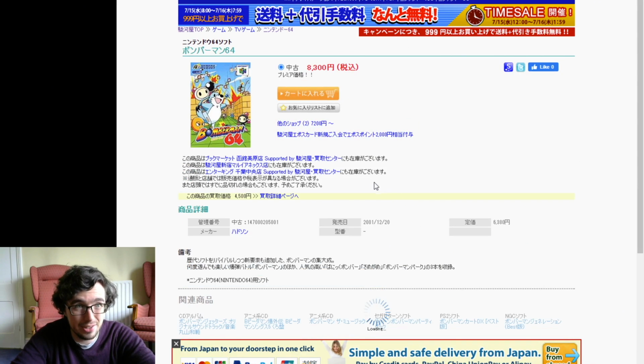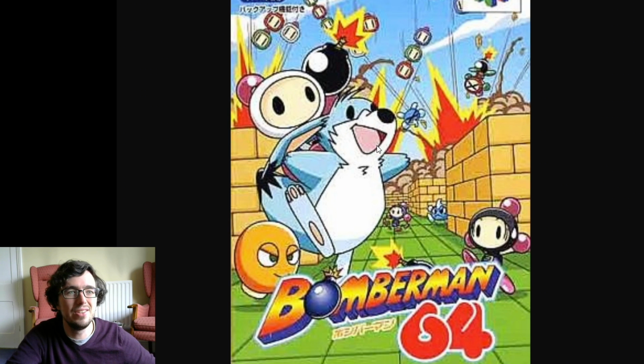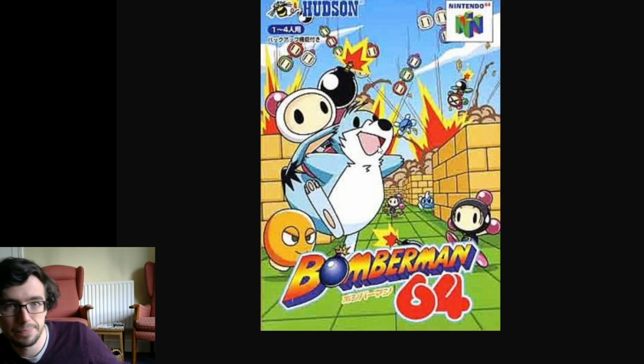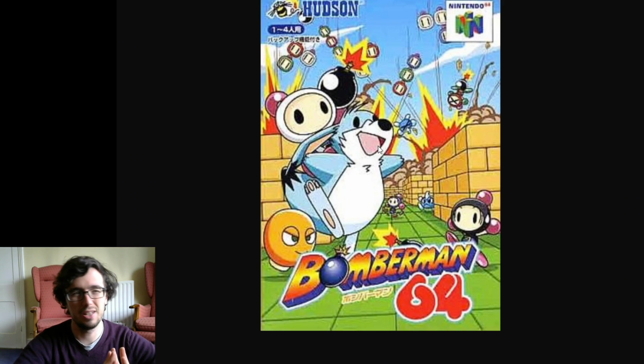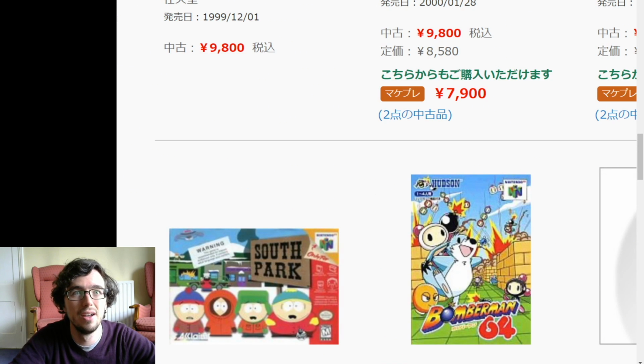Then we've got Bomberman 64. This is a special game simply because it is the last game that came out for the N64 in Japan. I'm like 90% sure that this is actually the N64 port of Bomberman Land, which might have come out for the Sega Saturn and the PlayStation. I can't remember. This is basically a bunch of mini games. You walk around a theme park and you go into different stalls and you play mini games. It's really fun.